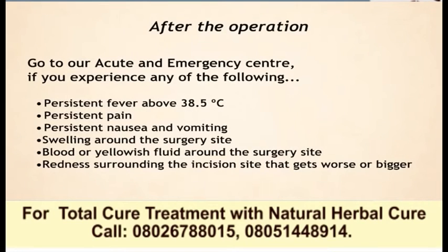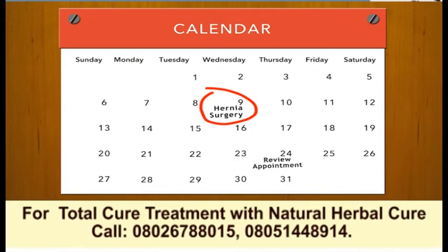If you experience any of the following symptoms, go immediately to our acute and emergency care department. Persistent fever above 38.5 degrees Celsius. Persistent pain. Persistent nausea and vomiting. Swelling around the surgery site. Blood or yellowish fluid around the surgery site. Redness surrounding the incision site that gets worse or bigger.